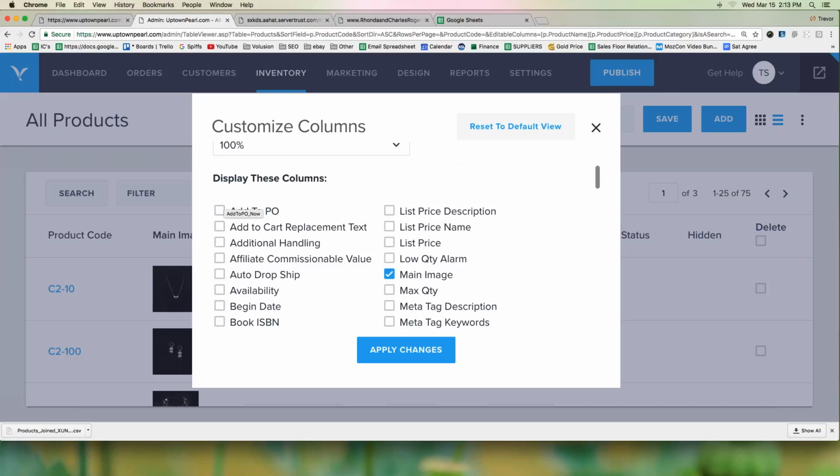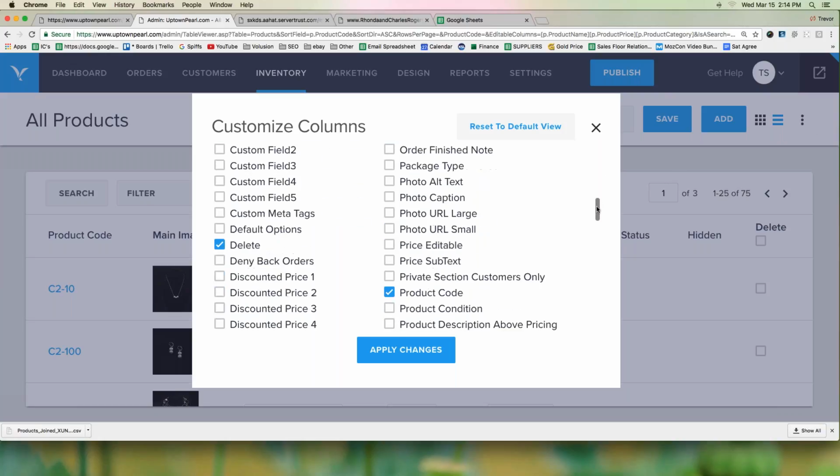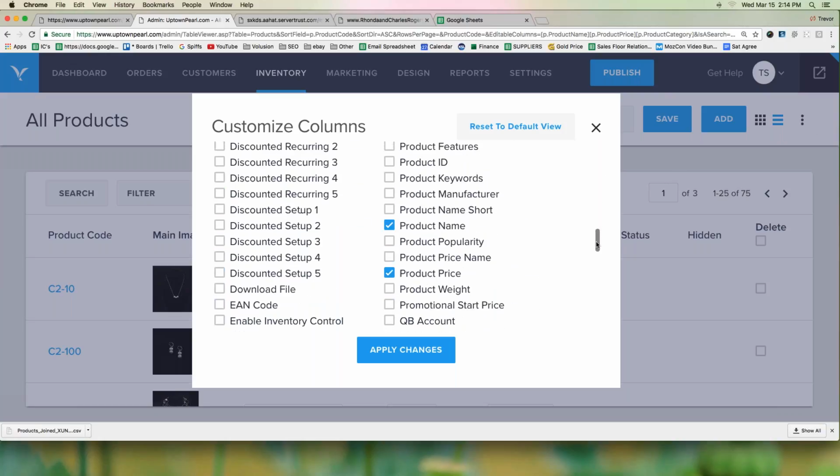So let's pretend for a minute you're in the marketing stage and you're doing meta tags, and you want to do your meta tag titles all at once. I can select meta tag titles here. You see that? This was blank before, I just selected it. If I select that, and then let's pretend for a minute that I don't care anymore about stock quantity or whatever. So I could come down here.